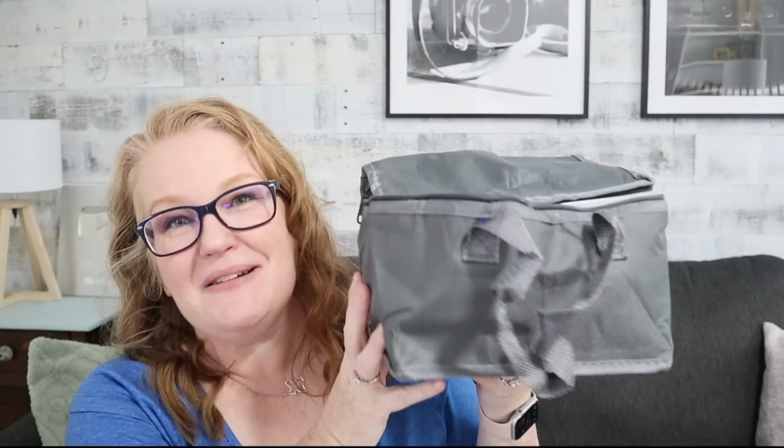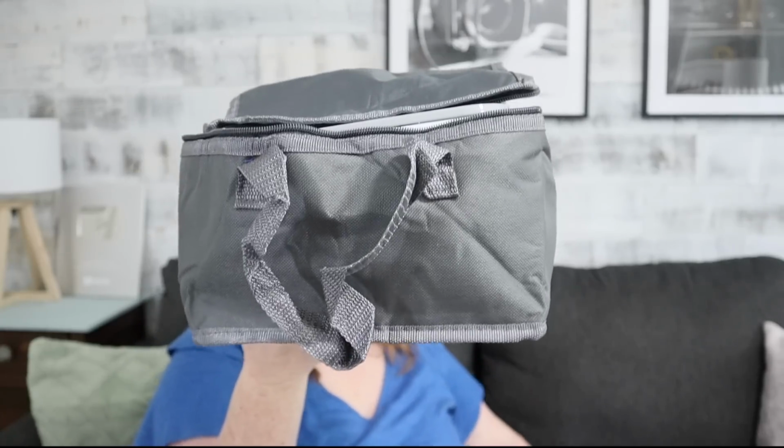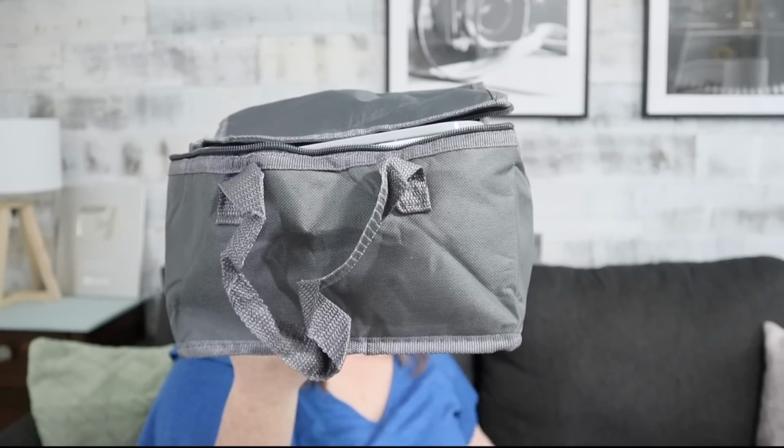But there's one thing that I saw, because I've been seeing them pop up over social media, and they were kind of expensive. But when I saw it on Temu's website, I was like, I've got to get that and try it. And that is an electric lunchbox, okay? It was the most expensive item that I picked out at $35.49. But it comes with this really cool lunchbox that is insulated, and it comes with 2 different types of cords.